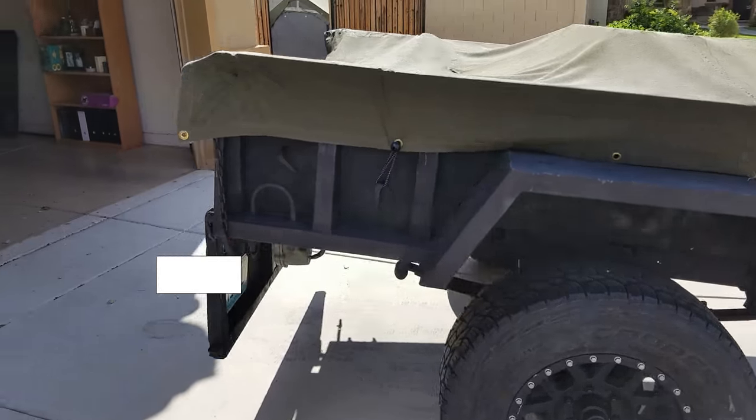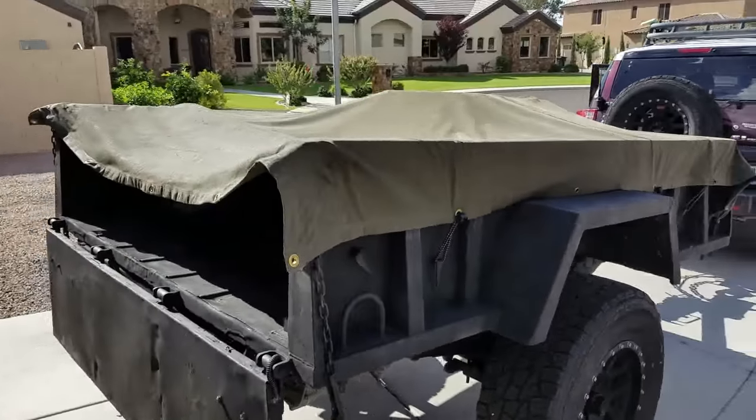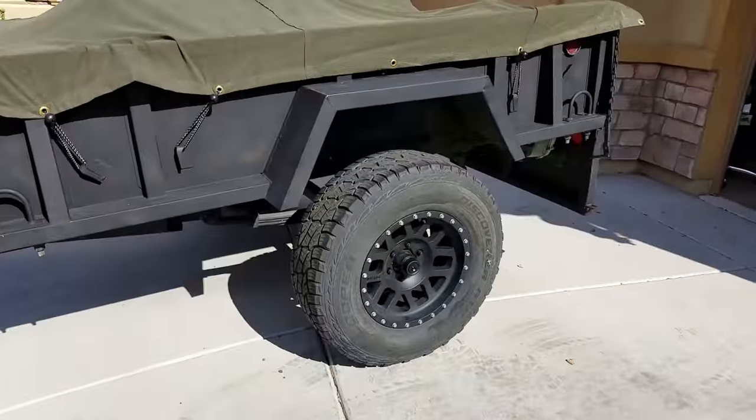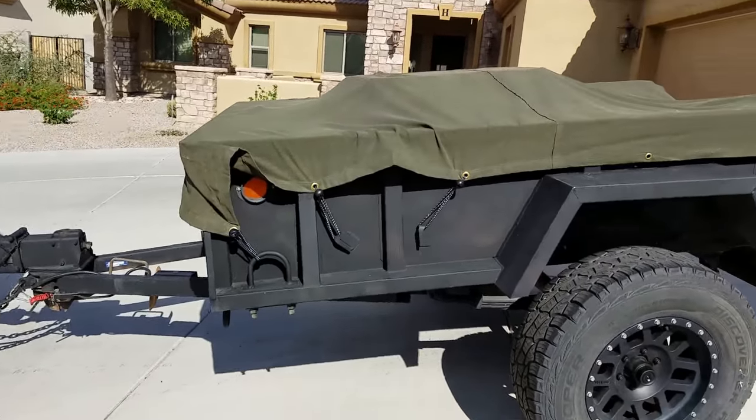It's based off of an M101A3 military trailer and rebuilt for the most part. Axles, new electric brakes, still have some work to do on it, but it will get there.